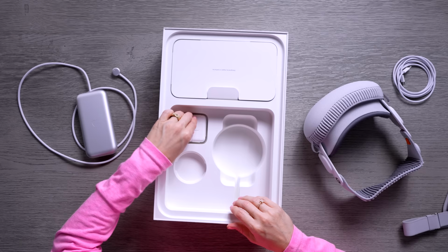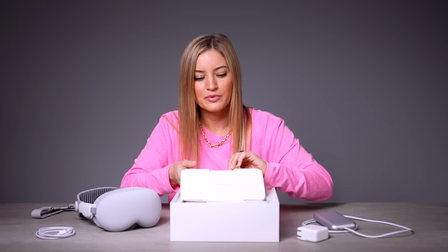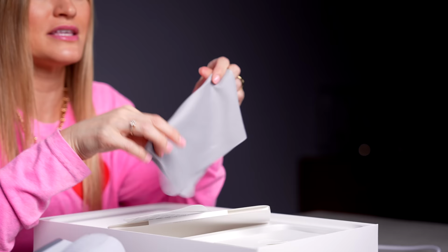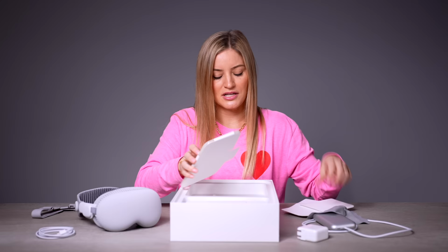And we've got a charging brick. What's in here? We still have more things. A polishing cloth. Can you even believe it? Oh, this is nice, so this is a special Vision Pro polishing cloth. It's a much thinner texture than the polishing cloths that they have for your computer. Also smells new and fresh. Okay, I haven't seen a sticker yet.